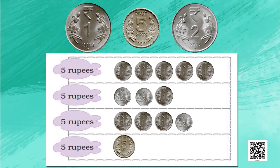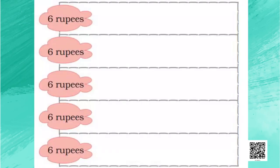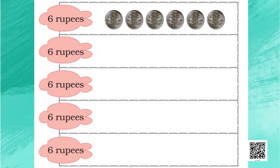Similarly, try this combination to make the amount equal to 6 rupees. We can use 6 coins of value 1 rupee each. Try to form other combinations using the coins of value 1 rupee, 2 rupees and 5 rupees to make the amount equal to 6 rupees. I hope you can try this.